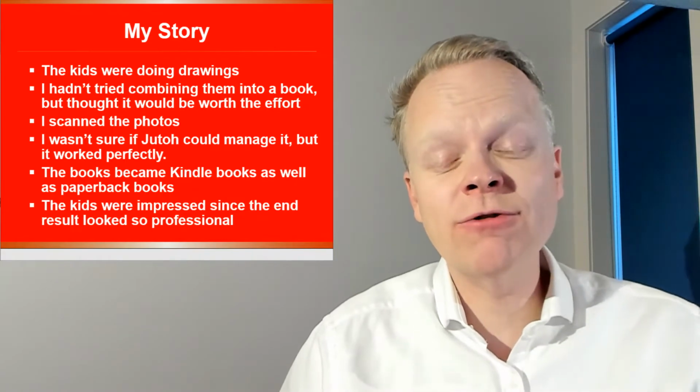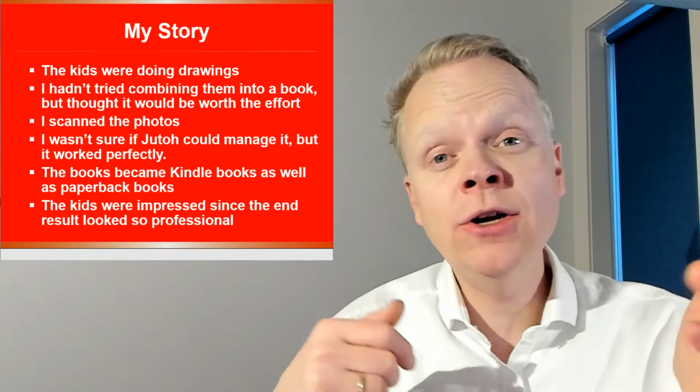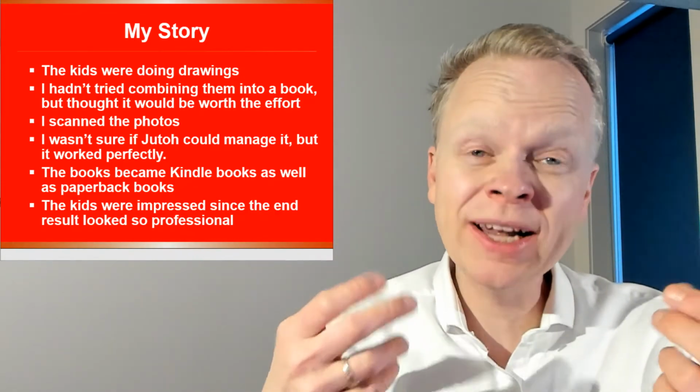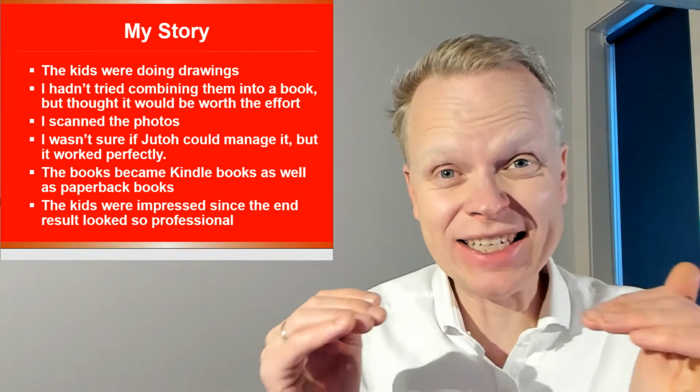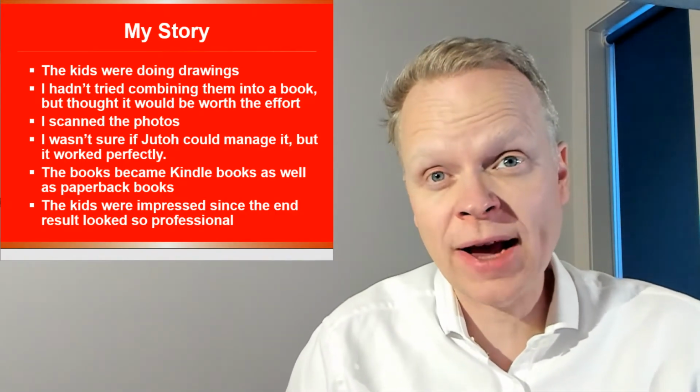But the kids were incredibly impressed because the end result looked like a book you could buy off of a bookshelf you would see at the library or at a bookstore. The quality was exactly the same. It was unbelievable. They were completely impressed. I've also done this with hardback books as well.